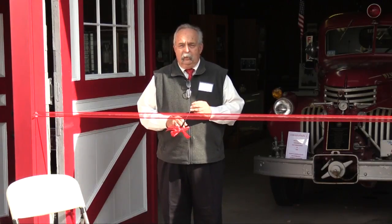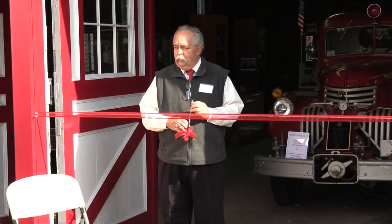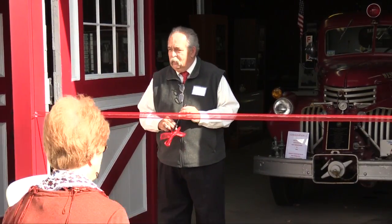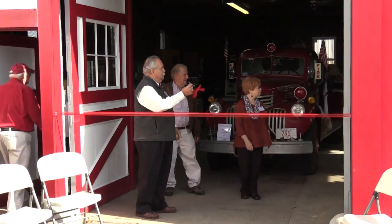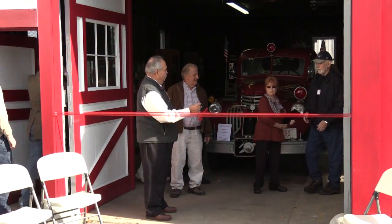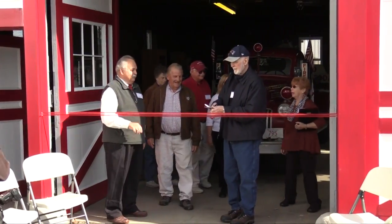So at this time I'd like to ask the commission members to come on this side of the ribbon along with Eldon, and we also have Selectman Anthony Kinahan here, so I'll ask Anthony to join us as well, and David. And Bob, you're going to have the honors of the scissors. The honors? Everybody, just don't stab anyone. Scissor man.